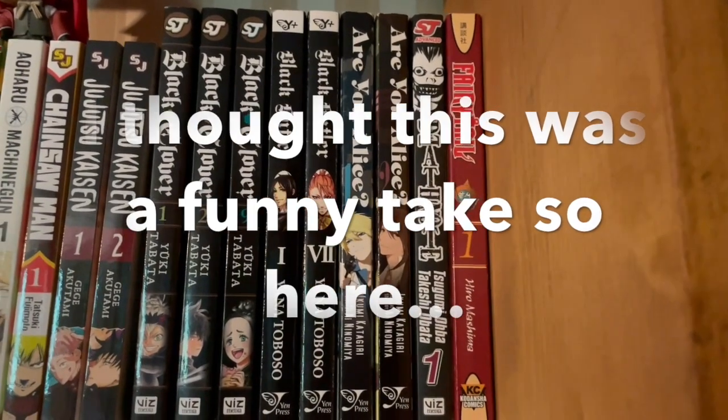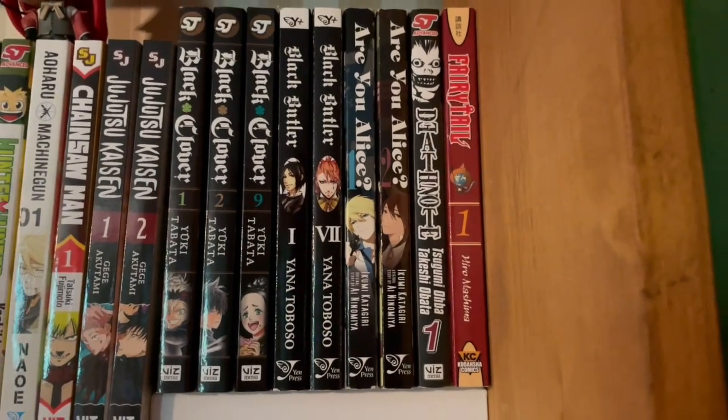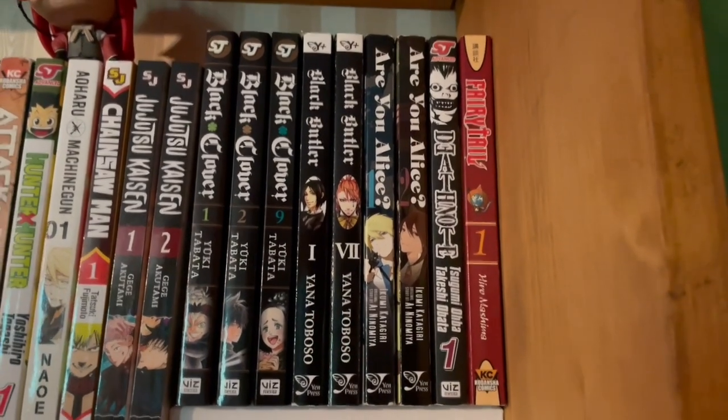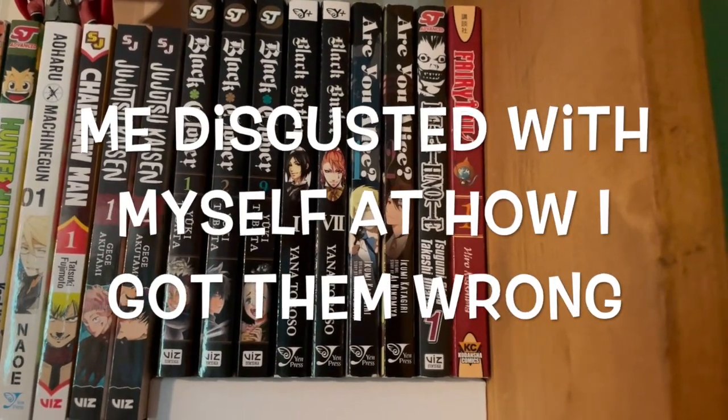I have 2 volumes of Black Clover. Book 1 and book whatever the next one is. Not Black Clover. Oh my god, I said Black Clover. I mean, oh my god. I mean Black Butler. Oh.